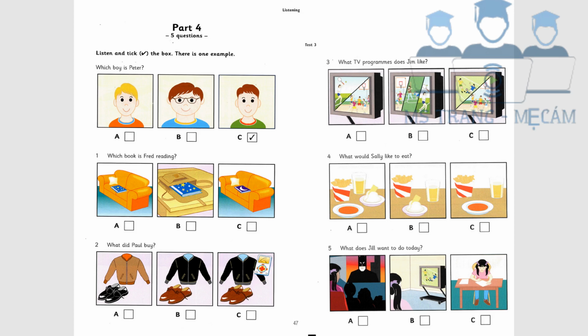What's that book you're reading, Fred? It's a story book. Is it a school book? No, it isn't. I only read it at home. What's it about? Is it about the moon? No, it's about stars.